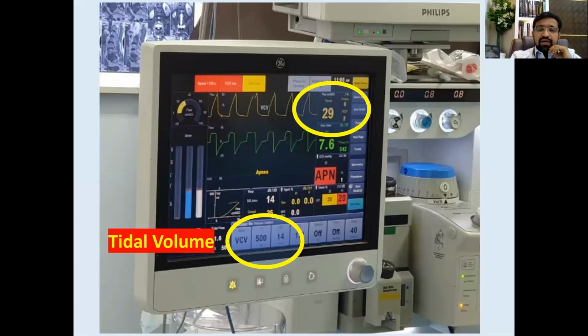The next thing that I always also look at is the tidal volume. So a normal accepted value of tidal volume in anesthesia is roughly around 6 to 7 ml per kg. So if you see this, my patient I was doing a few days ago, he was a 60 kilos patient, but his tidal volume given was 500 and his airway pressure was 29.